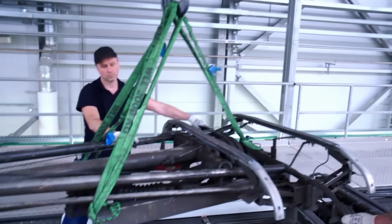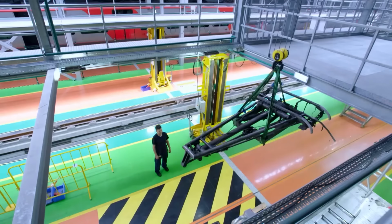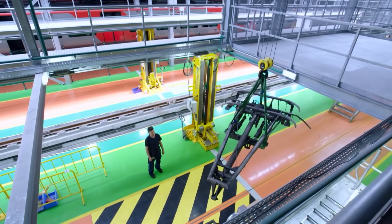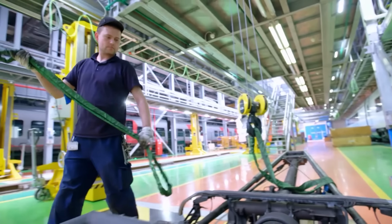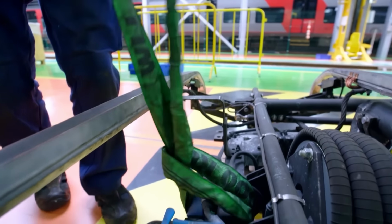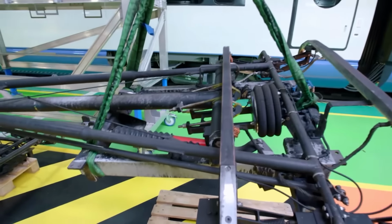That is why the workers replace them all together. Each pantograph weighs 270 kilograms. The freshly serviced spare parts are ready and waiting. Also here, the system of exchange is the only way of meeting the tight maintenance schedule.